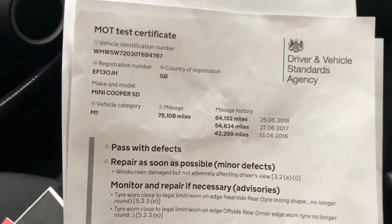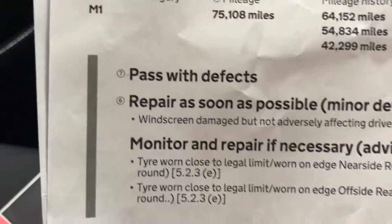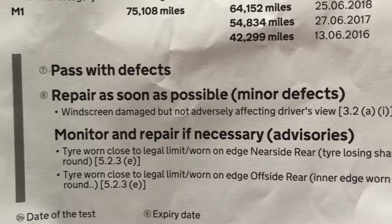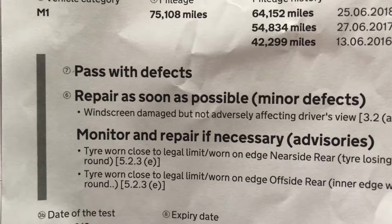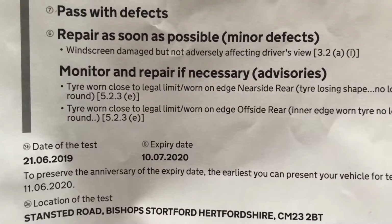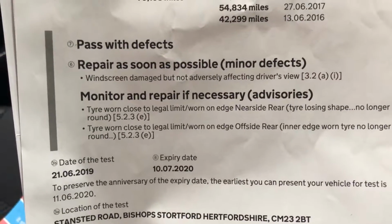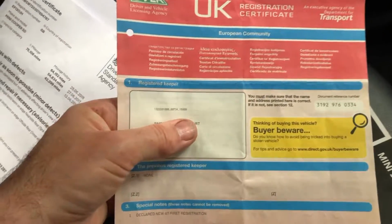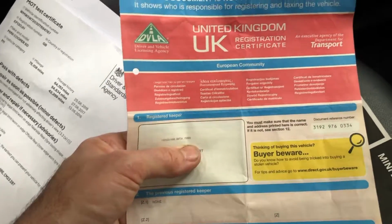Here's the latest MOT certificate, and it was done again when the car was serviced about 1,000 miles ago. And there's a defect report here, so there's a chip on the windscreen, and that is still there, but it's very minor, and that is just there. And then it says the tyres are worn, but I've replaced the tyres, so that's all done now. The only thing outstanding is that chip on the windscreen, which again is very minor. The thing to mention is the car has one owner from new. So if we look there were no previous owners, only one keeper.